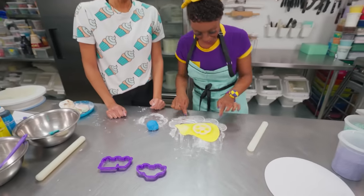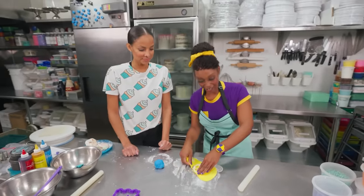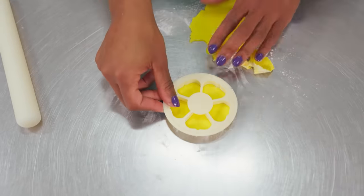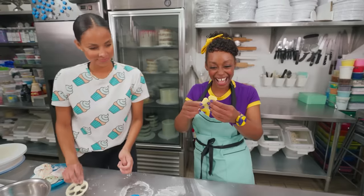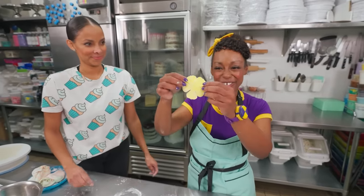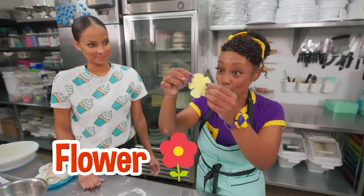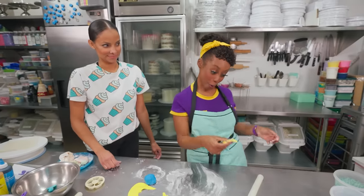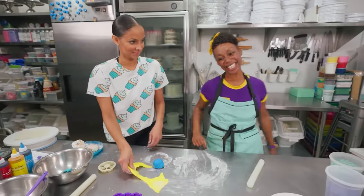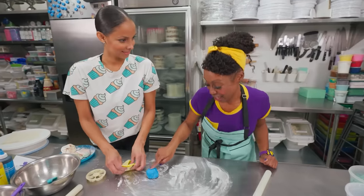Now can I pull away this extra fondant? Okay, let's pull this part away. Check it out. A beautiful flower. Ooh, maybe it's a daisy, maybe it's a sunflower, or a rose. Great, we'll put it right there. Can I make one out of blue fondant now?